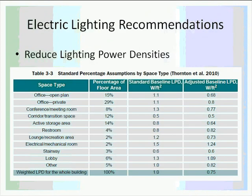So here's a table showing you the breakdown from a lighting standpoint and how we got down to the 0.75 watts per square foot. Open office reduced from 1.1 down to about 0.68. Private offices comprise about 29% of an average floor. Of course, no building is average, and these percentages of floor areas are for an average building. We got this information from the 90.1 standard.